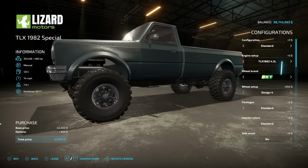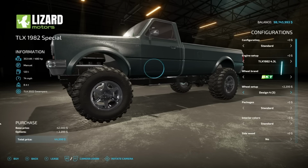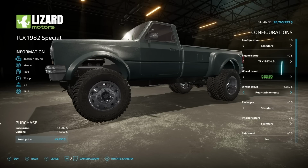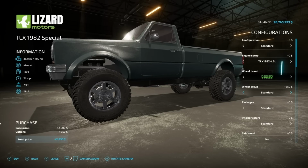In BKT, we have, again, quite a few different setups here. We do have the rear twins on there as well, and a couple interesting big chunky tires. If you want some big ones, BKT's the way to go. Nokian offers a few neat ones as well. So we have your standard, design 4, design 5, rear twins number 2, standard 2, design 4 2, 5, rear twins, and a couple more sets.